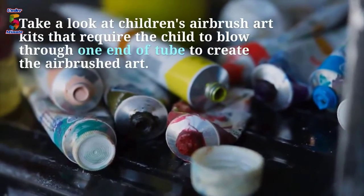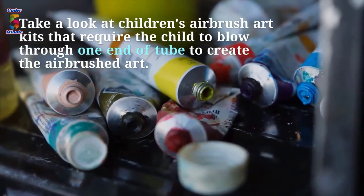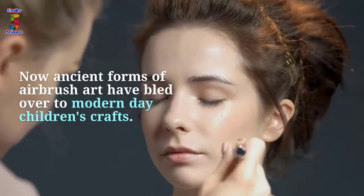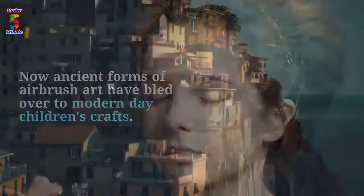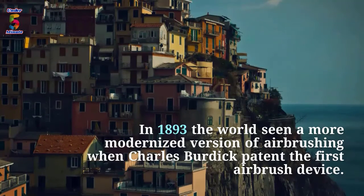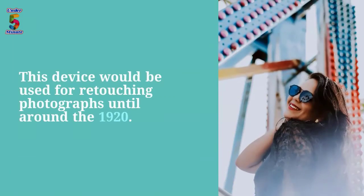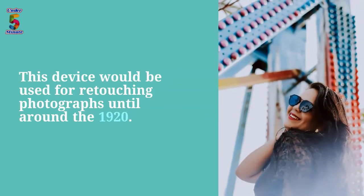Take a look at children's airbrush art kits that require the child to blow through one end of a tube to create the airbrushed art. Now, ancient forms of airbrush art have bled over to modern-day children's crafts. In 1893, the world saw a more modernized version of airbrushing when Charles Burdick patented the first airbrush device. This device would be used for retouching photographs until around the 1920s.